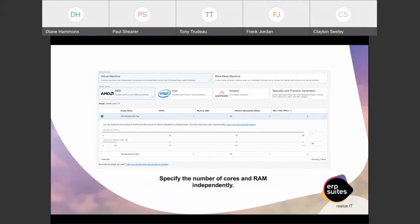Sure. Next, we're going to discuss storage options. But before we get there, let's review some of the JD Edwards performance requirements we've talked about previously. Frank, last week and the week before that, you outlined the main performance bottlenecks for JD Edwards. I hate to ask this, but could you summarize that for us again?